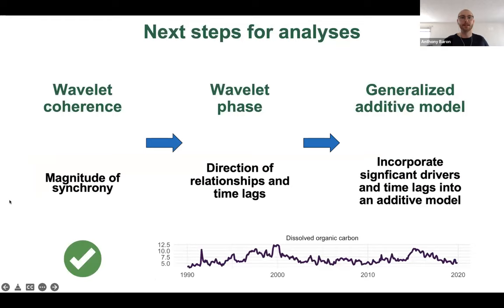And so this is just one part of the story of my master's work. Now we've figured out the magnitude of synchrony between some of these things, but what we want to know is what is causing these decadal scale increases and decreases. So the next phase is this wavelet phase analysis, where we can look at the direction of the relationships as well as the time lags. And from there, I want to build a generalized additive model, which is a non-linear model, where I incorporate the significant drivers and the time lags into the model.